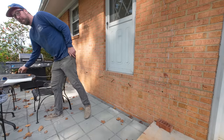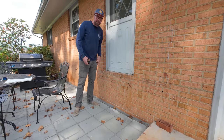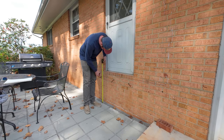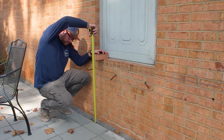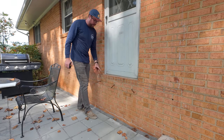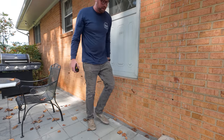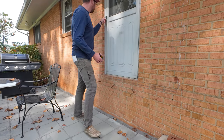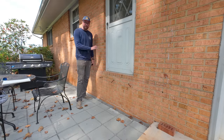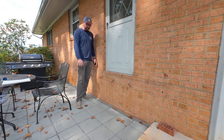So all I really need to do, because I'm gonna modify some existing stairs, all I really need to know is my rise here. Looks like 28. So 28 from the surface of the patio to the floor. And that is the floor. That's really the only measurement I need, because the stairs have their own angle.